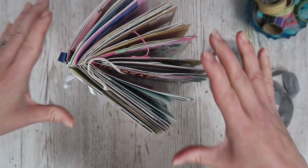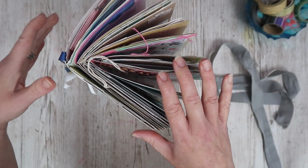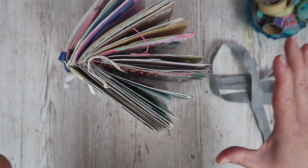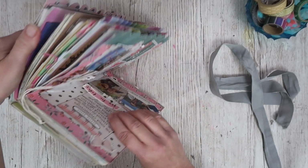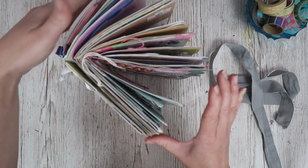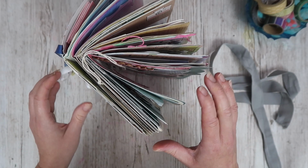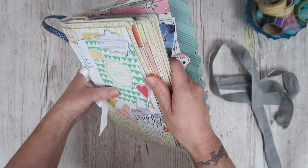As you can see, it's a very chunky one, maybe too chunky. It's fallen to bits several times and I needed to find a way to keep it all together, but I love all the layers. I love the fact that it's so chunky. So I'll give you a little flip through and then I'll show you at the end how I finally managed to keep it together.